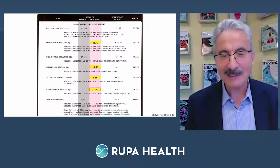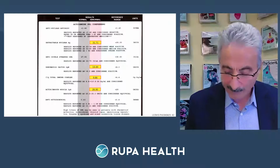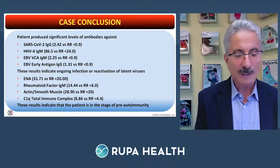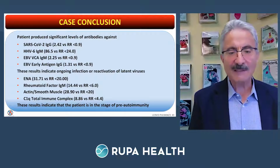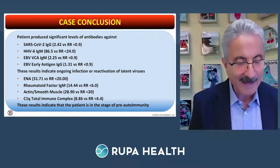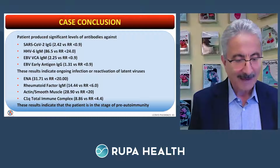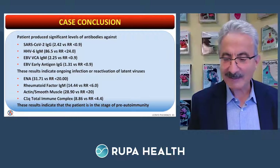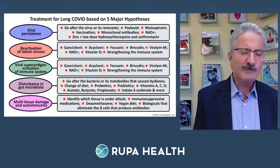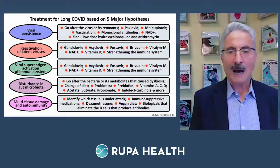So yes, in this case, at least we have the luxury of testing, and we know that EBV and HHV6 are involved, and therefore should be treated for that. So this is a summary of the patient and the case conclusion. The patient produced significant levels of antibodies against SARS-CoV-2, HHV6, EBV VCA, and early antigen. ANA was elevated, as were rheumatoid factor, smooth muscle antibody, and C1q immune complexes. And these results indicate that the patient is in the stage of pre-autoimmunity.